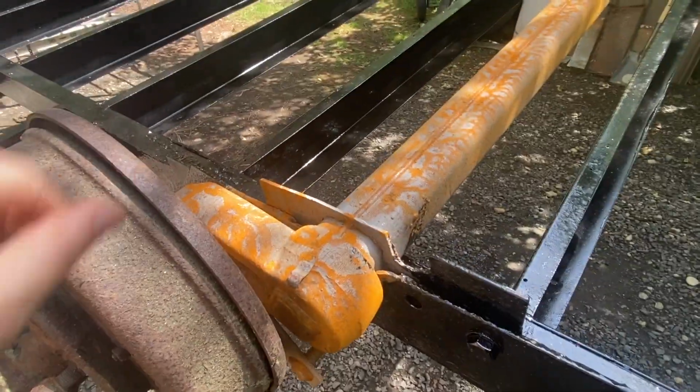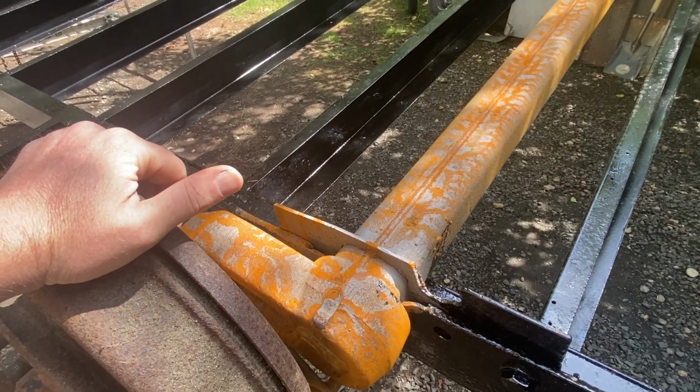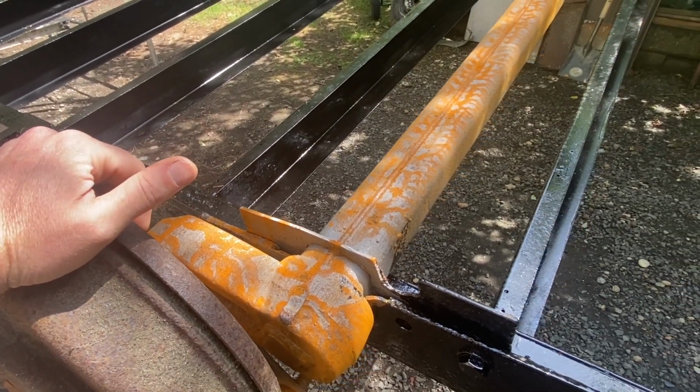Now you can get a replacement axle made by Dexter. And so I'm ordering up a new axle for this.